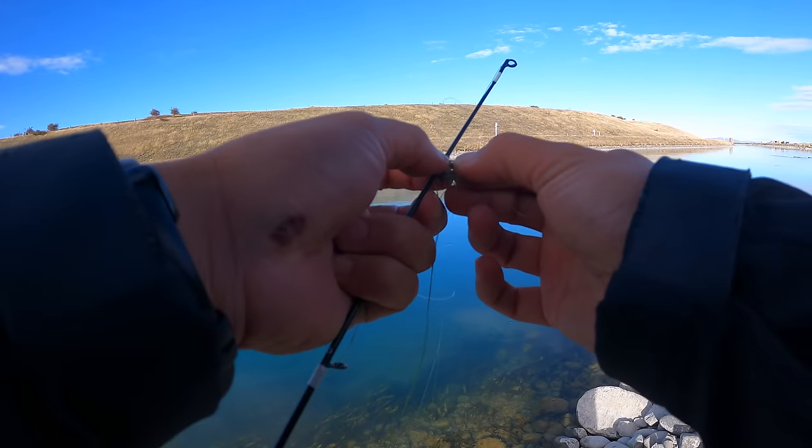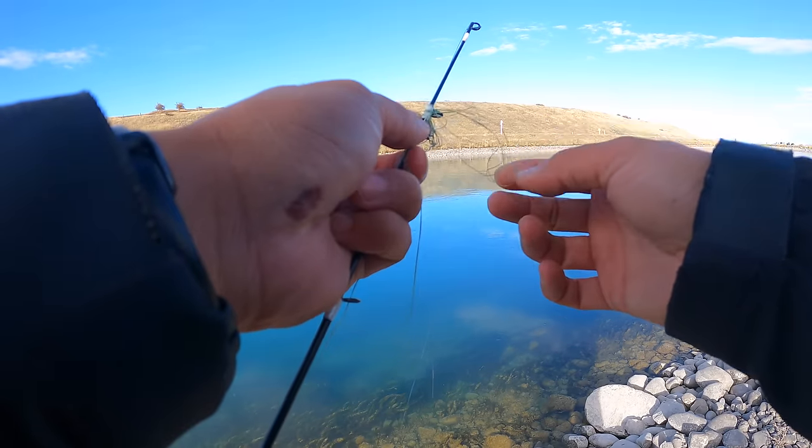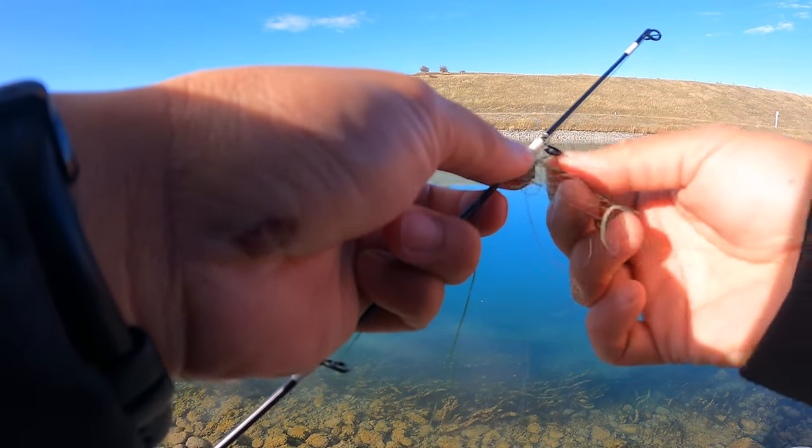Jumped up in the air and everything. Dang, that was a nice fish. That was a nice freaking fish. Left me with this crazy tangle. I saw that run coming. I should have loosened my drag a little bit. Oh man, that one hurt.